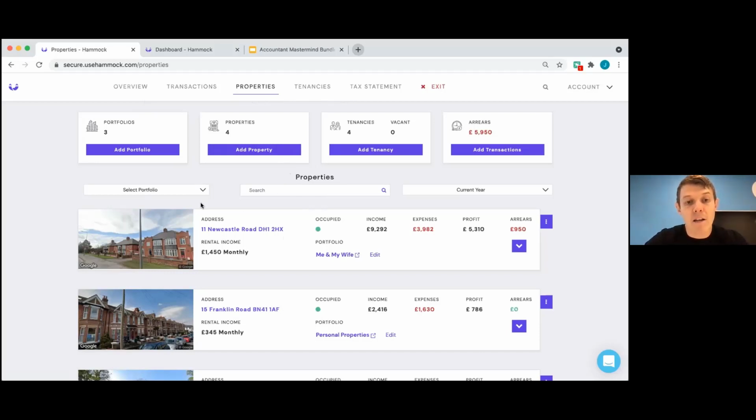And you can see here, as soon as you add a property, we go into Google Images and we pull an image of the property. It gives that wow factor, and landlords are immediately drawn in and actually want to use the platform.